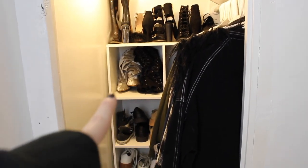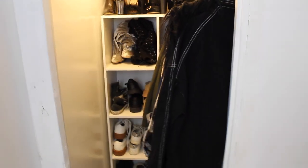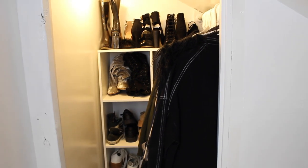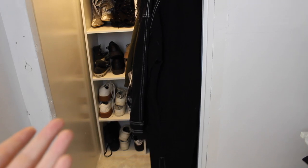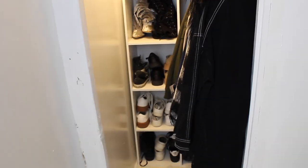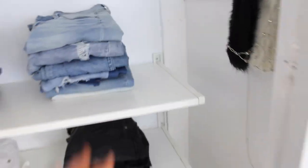And then all my shoes I have organized against the wall in this cube organizer that I got from Target. I have a lot of shoes, so they're really hard to organize. I thought this was the best way to do it. There's a lot of shoes that go back there. I wanted to start making use of the side walls, so I hung up my furry socks and my little rhinestone bralette because I have all this space to hang stuff. So I'm probably gonna start doing that.